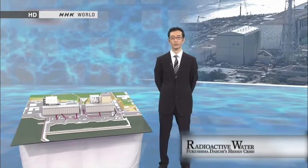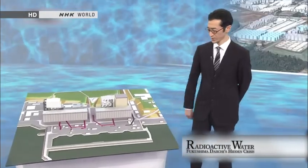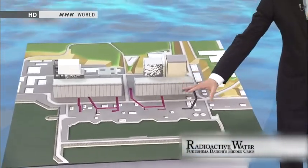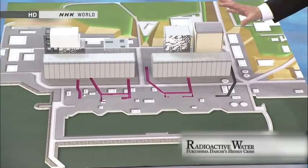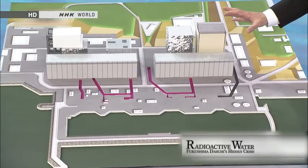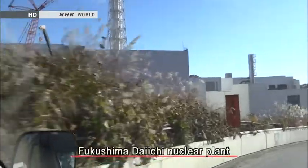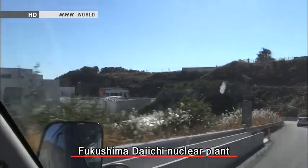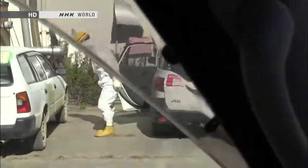Officials from the Japanese government and TEPCO are considering radical measures. One is trying to keep leaked radioactive water from spilling into the ocean. The other is to enclose the reactor buildings, which are filled with huge amounts of radioactive water. Is there a way to prevent leaks from the reactor buildings themselves? Government officials are trying to find out.